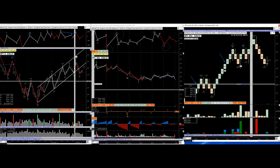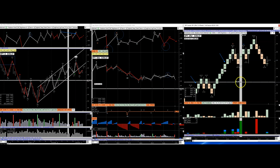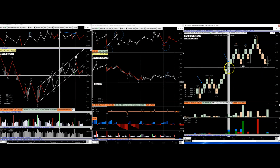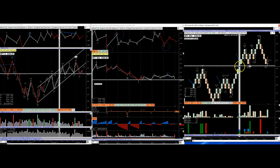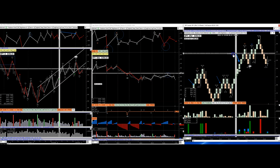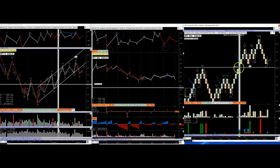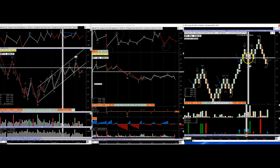All right. Where is it going to go? I have no clue. But we can use SNR levels to identify possibilities. So on the 3-point Renko chart, the last breakout was right there. That was the breakout break, which makes this probably the accumulation break. Anyway, that's the last breakout break, and it was tested. It went up, tested.